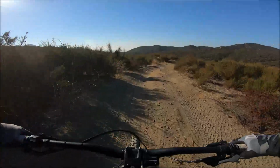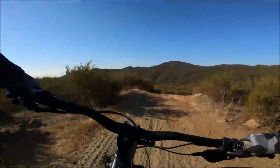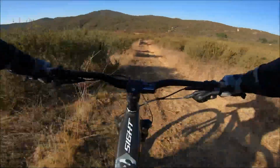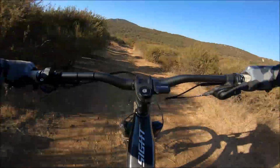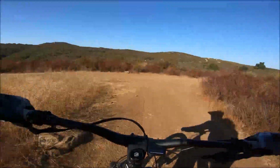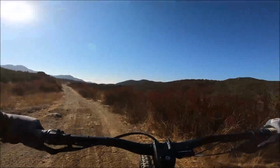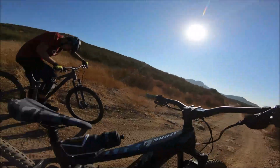Ooh, what is that? What is that? Oh, that's nothing. That is all, guys. Back out to the service road. Now trek back, and we'll see if we can get to the next trail.